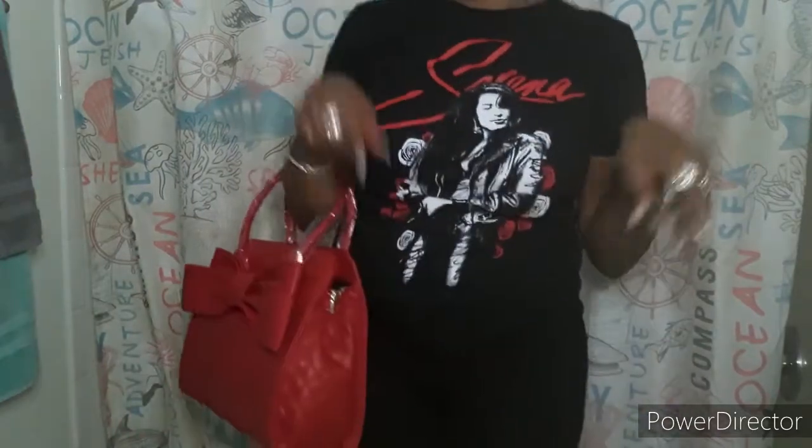I don't carry her like that. I carry her like this. Yeah, let me show you guys. I carry her like this, so I need something to do my thing. So I love the size. I like the handles. Open up the zipper, see what it looks like on the inside.